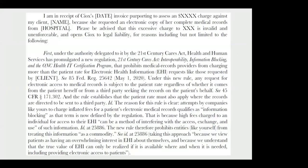I included this just as an example of some things that people are doing. This specifically is an AAJ letter that they've posted, and it's a way that they are responding to the new regulations. Basically, it's a letter saying, hey, Sioux, you are not only violating HITECH, but now you're violating the Cures Act, and it has all the information there.